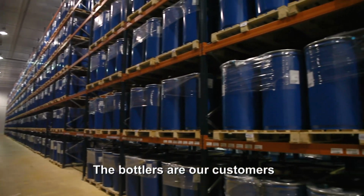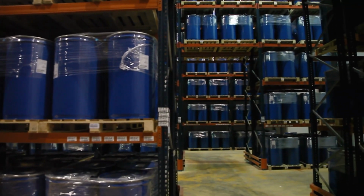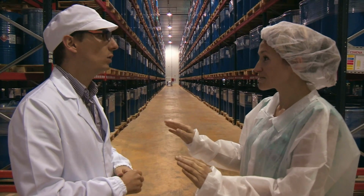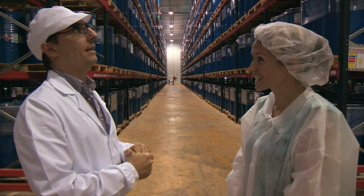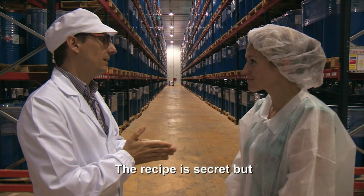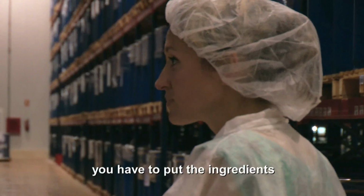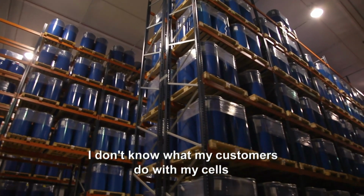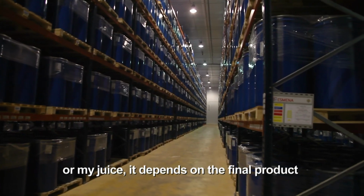The bottlers are our customers. They have their formula. And each bottler will have their own recipe, even a secret recipe. Secret. Well, the recipe is secret, but you have to put the ingredients. I don't know what my customers do with my cells or my juice. It depends on the final product.